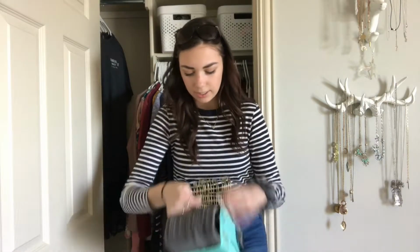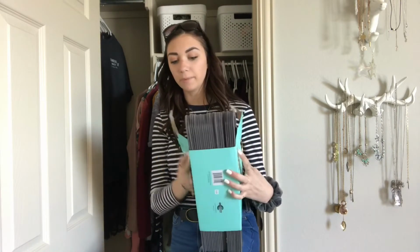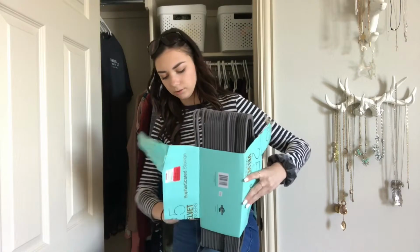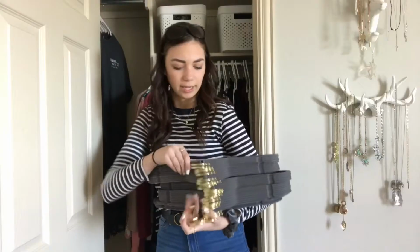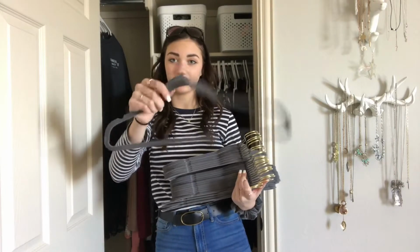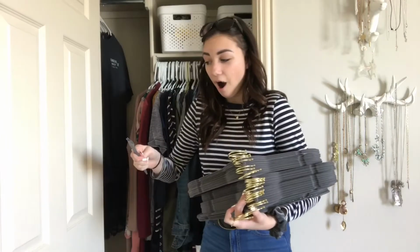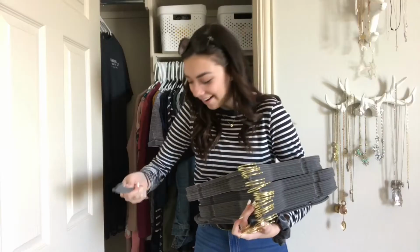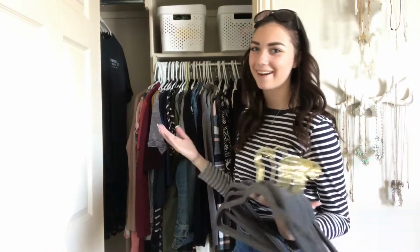Just kidding, it's not really unboxing. All right, let's open this up. I hope I'm not returning these. Oh! I'm gonna have to throw this one away because. I don't know why I opened these. I didn't even take any of these hangers off.